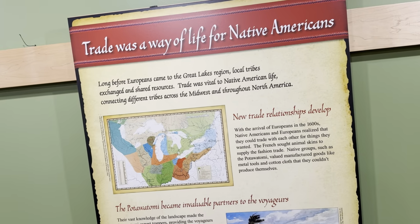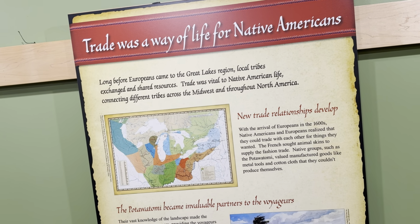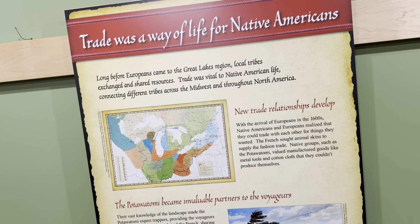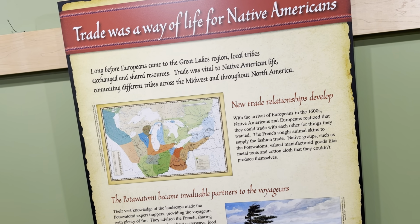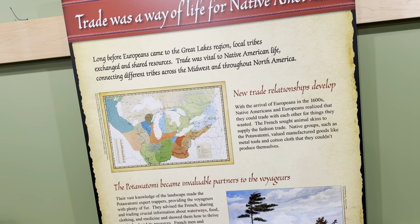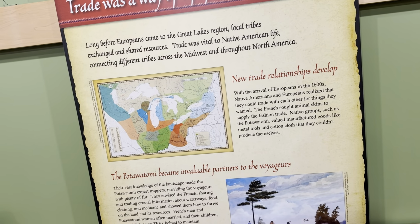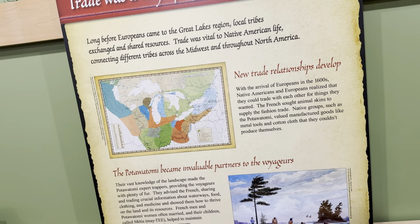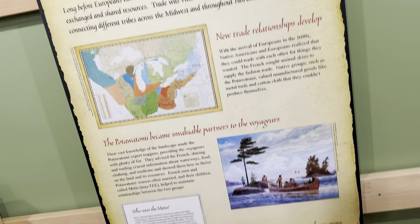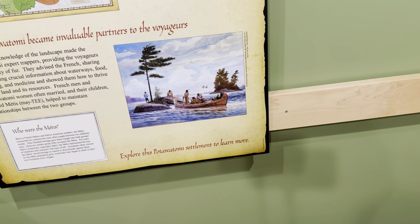Way of life for the Native Americans. Long before Europeans came to the Great Lakes region, local tribes exchanged and shared resources. Trade was vital to Native American life, connecting different tribes across the Midwest and through North America. New trade relationships developed by this, and then the Potawatomi became individual partners to the voyagers. There's a little picture here just showing them doing a trade.